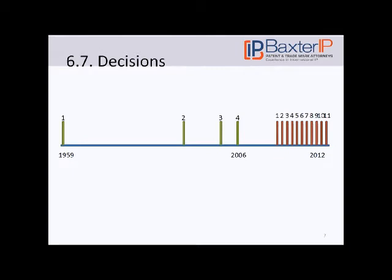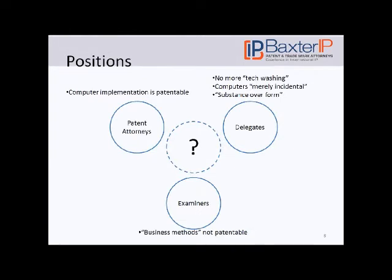All right. So who's correct in this whole debate? Now, in considering this question, I've identified 3 positions. Of course, this is a generalization, but we've got the patent attorneys who are trying to get patent applications accepted and being shouted at by the clients if they're not. We've got the delegates who are making decisions, and we've got the examiners who are examining these applications. So this is a generalization, but what patent attorneys are saying is that anything done by a computer is patentable. So I'm quoting from a blog of a well-respected patent attorney. It says, until recently our advice to clients was that business methods were patentable in Australia, provided that the claims were limited to execution of the business method in a computer environment.